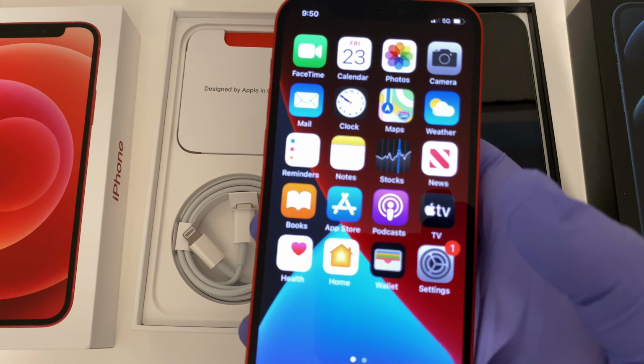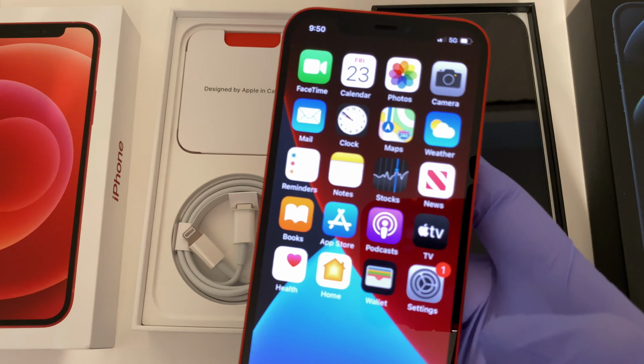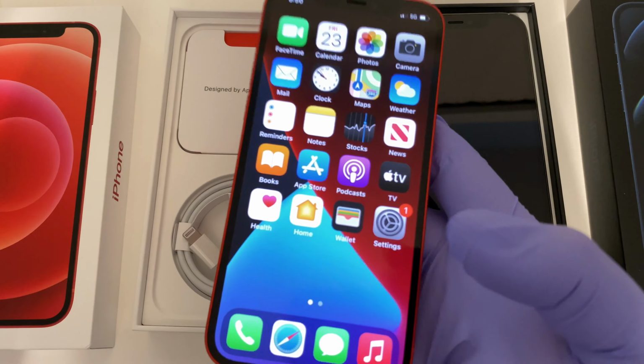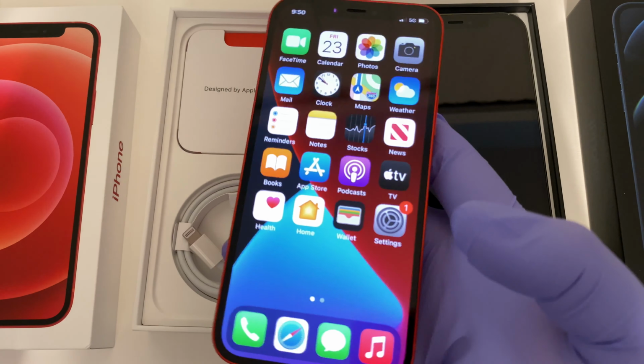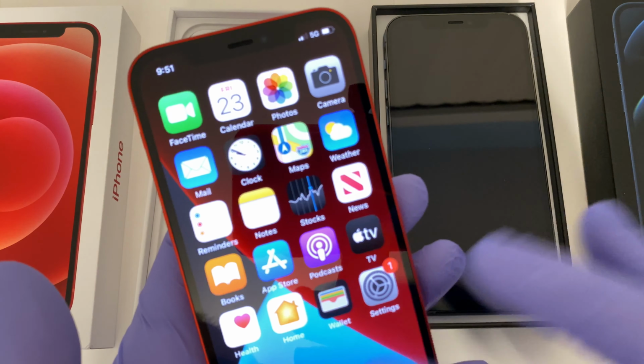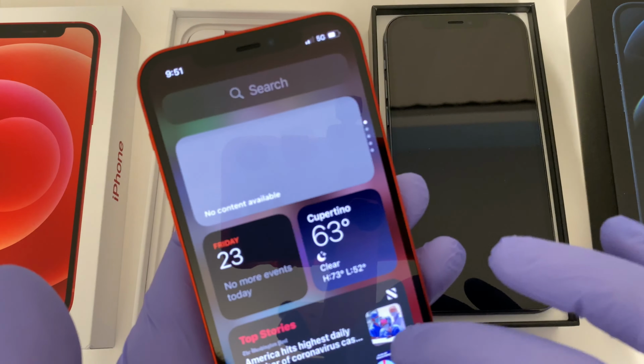Let me tell you, this is probably the perfect phone right now. I'm gonna be getting the iPhone 12 Pro Max. I come from using the iPhone 11 Pro Max, and let me tell you, the 12, just the way it is, is pretty amazing. It fits in your hand perfectly. And the mini is gonna be pretty cool too if you have smaller hands or you like smaller phones. The size of this phone, the thinness, this thing just feels perfect. This is probably the best iPhone they've ever made.